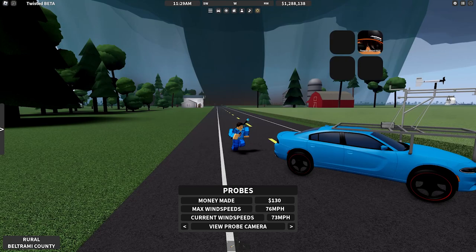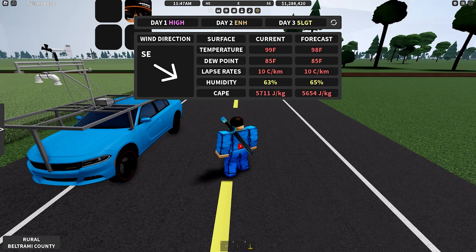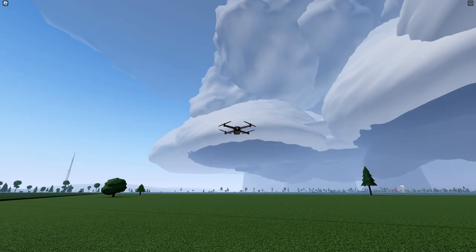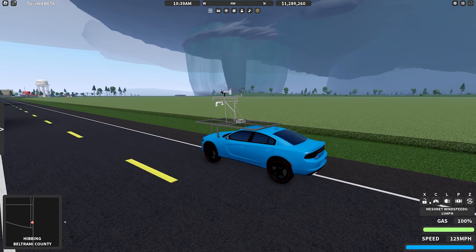Actually, not the first tornado of the risk. You're going to say that? You're going to say that, and we're going to get a violent tornado. Oh, hello. What? Look at that. There's the drone. Hello, Ben. Do you have your Part 107? All right. There's the tornado.